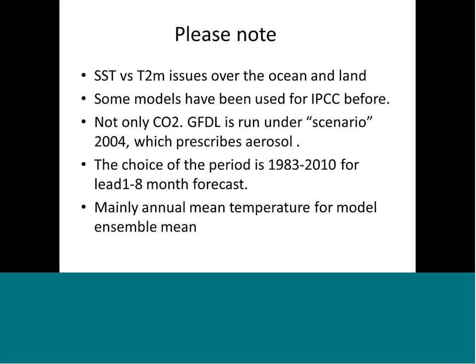Now, to avoid confusion, please notice these few points. Here we will discuss the SST versus 2-meter temperature issues over the ocean and the land. Some models have been used for IPCC before. Also some models not only have the CO2 increase but also have prescribed aerosols, for example, the GFDL model. The period we chose is from 1983 to 2010 for the target months, lead 1 to 8 forecast. And today I only show the annual mean temperature for the model ensemble mean.